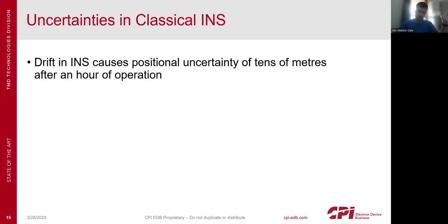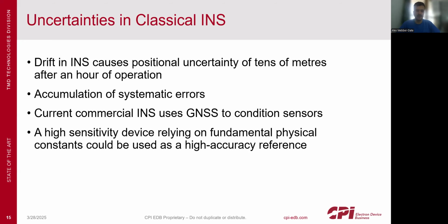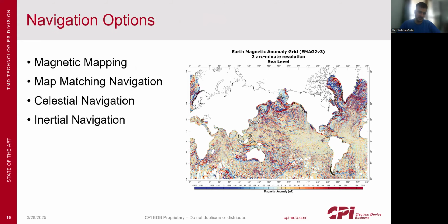Like I was talking about before, the drift causes uncertainty of tens of meters after an hour of operation, and you get this accumulation of systematic errors because each measurement is referenced to itself. And the current commercial INSs, the inertial navigation systems, also use a holdover, but they use GNSS to do that, which obviously, if you want them to be in place when GNSS doesn't work, is a problem. So a higher sensitivity device relying on fundamental physical constants will provide a much better high accuracy reference.